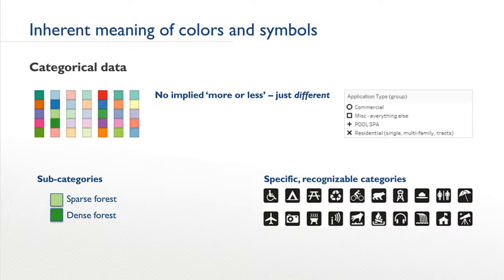Occasionally, there will be examples where you do want light and dark versions of the same color, such as if you have several categories of forest. So I have sparse forest and dense forest shown under subcategories. It makes more sense to use different shades of green instead of, say, yellow, red, and purple for different types of forest. Just try to match the shades with some relevant attribute of the category. For instance, I thought that sparse forest might be better as a lighter green and dense forest as a darker green.